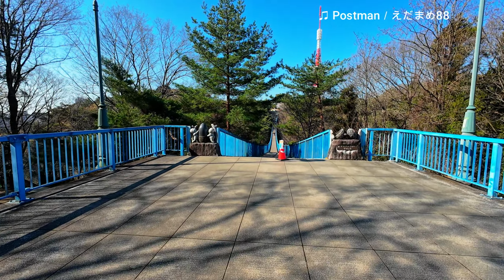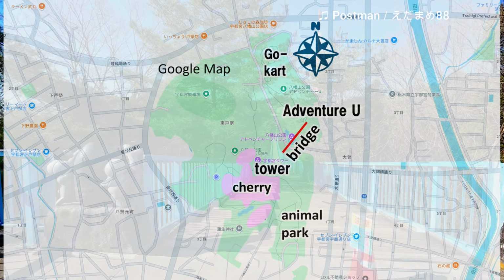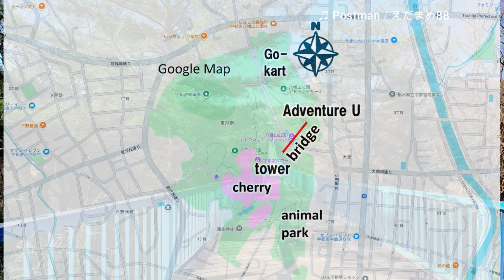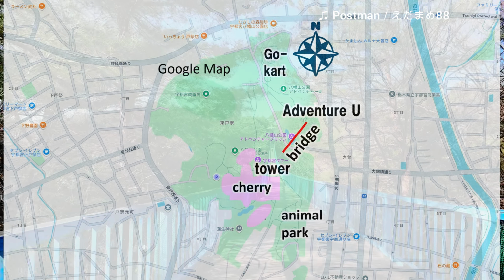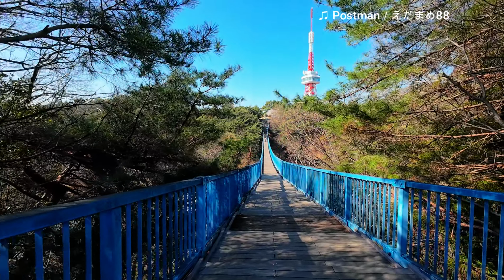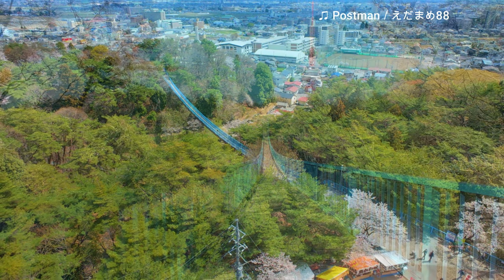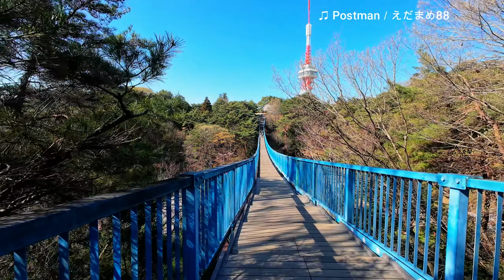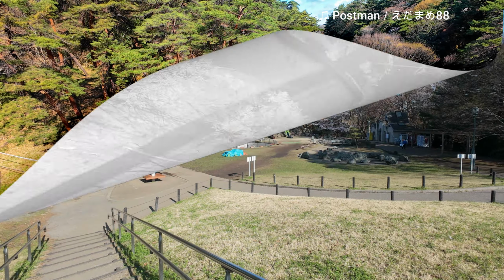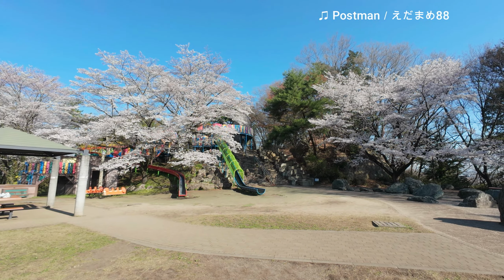The park is divided into east and west sections by a road. On the east side, there is Adventure U, which has play equipment for children, and go-karts for primary and junior high school students. The famous cherry blossom viewing spot is in the western area. This adventure bridge connects the east and west areas. The east parking lot that I introduced earlier is located along the road below. The play equipment at Adventure U was covered in cherry blossoms.